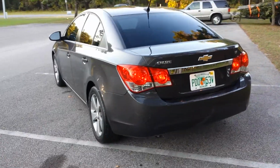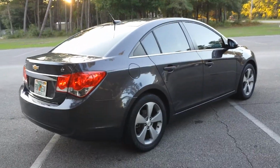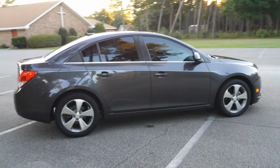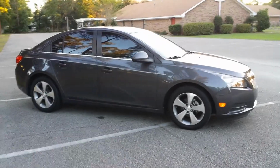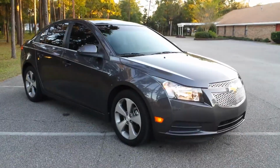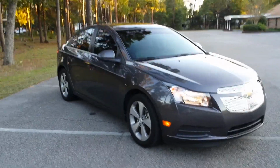Again, 2011 Chevrolet Cruze LT. Low mileage. Great looking rims on this car. This is actually, I think it's called an LT2, which means it has even more features on it. The upgraded rims. You can see the satellite radio antenna there. It has Bluetooth, so you can listen to your phone wirelessly and talk wirelessly, and it comes through the speakers. Good looking grill on this car too. I'm not sure if that's aftermarket, but it definitely looks different than the other ones. I love it. It's a very nice car.